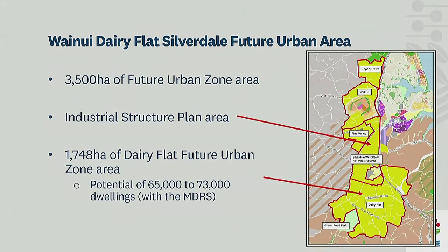Just to set the scene of the area we're talking about, we're looking at the future urban zone that sits to the west of the existing Hibiscus Coast and Silverdale area, but extends as far south as Dairy Flat. That future urban zone's been in the Unitary Plan since 2016, and most of that land was added through the IHP processes back then. The important area in this context is the Dairy Flat future urban zone, which is a big area, over 1,700 hectares, with a potential for 65 to 73,000 dwellings. That includes the MDRS, or the medium density residential standards. That is quite a high figure, and the MDRS gives the dwelling count quite a nudge.